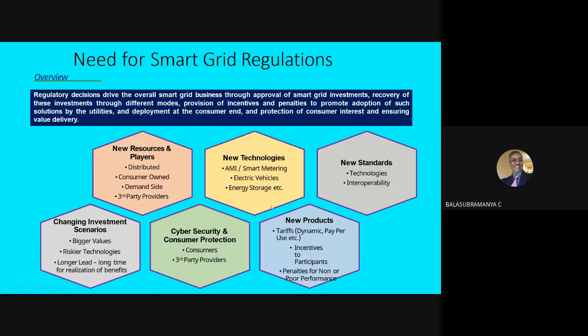What are the new resources? For example, distributed, consumer owned, demand side, and third party providers. New technology, because the technology we are talking about here, AMI, is a new technology, metering is a new technology, smart metering especially, vehicle management, electrical vehicle, energy storage option. These are all the new things which will have an impact on the regulatory mechanism. Standards like the technologies and interoperability. Interoperability we discussed yesterday actually. So these are all the need for smart grid regulation.